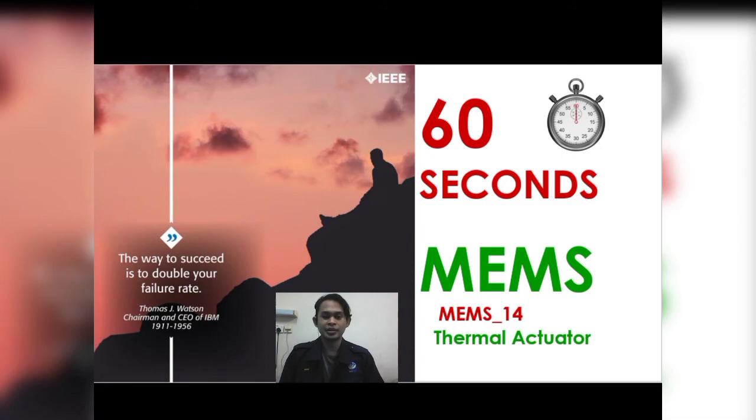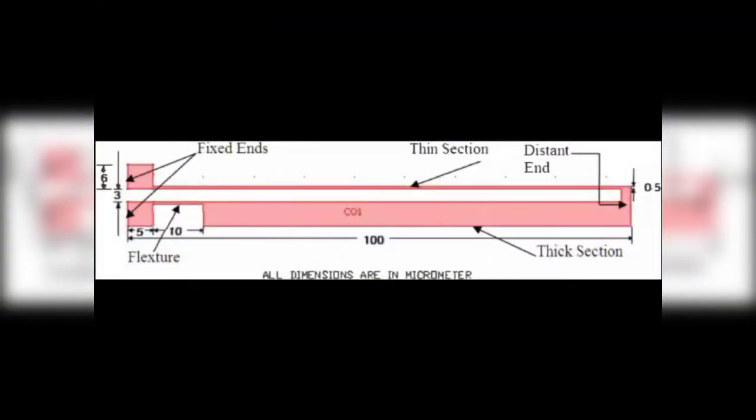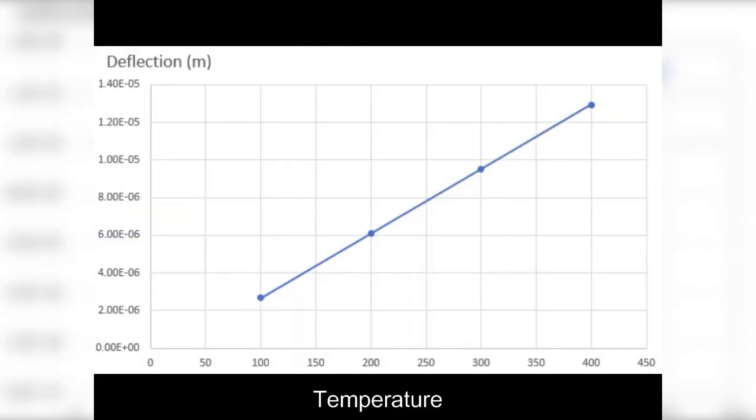Here I would like to present to you about hot arm thermal actuators. The basic principle of this device is that it will bend when it is heated. The way we produce the heat is by running a current through the device. The more the current, the hotter it gets. The hotter it gets, the more it deforms.